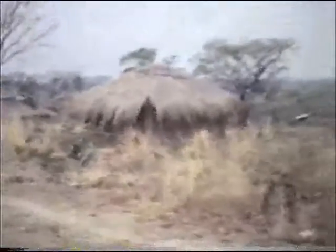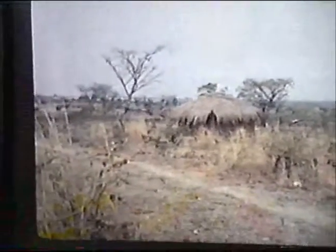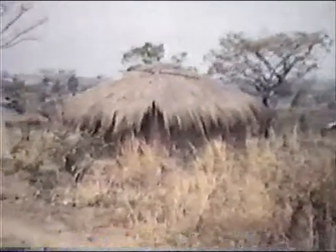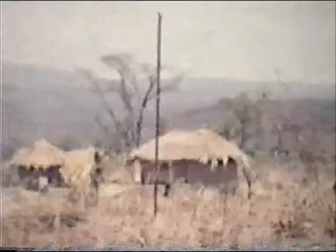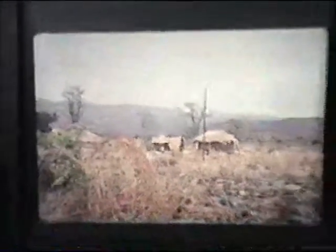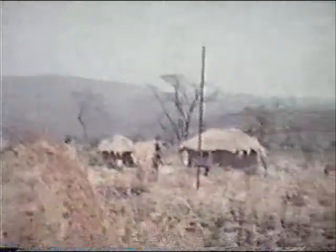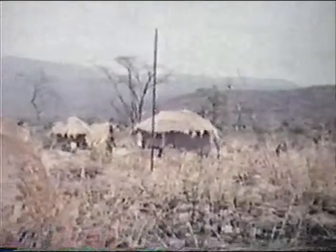Some of the local native homes. We took this as we were walking along, going to the store. There's more homes, like a little village there. And you'll see the mountains in the background. I guess they call them mountains. And here's the store out in the country. Outside the store we met these three little guys. I guess they're kids of the owners.